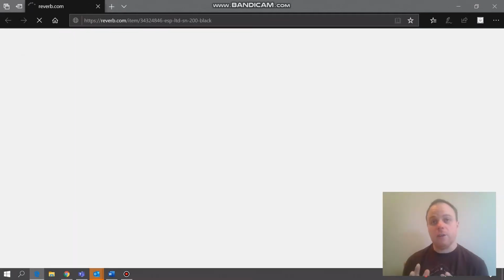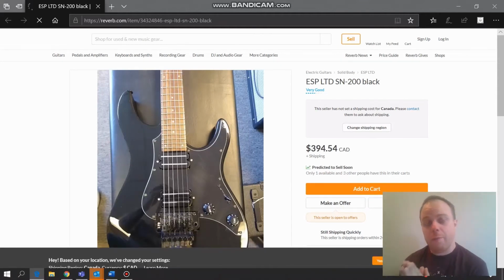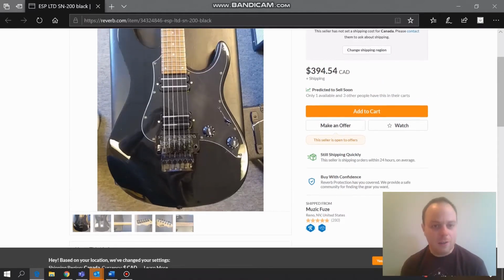Alright guys, the next guitar is another one that I found on Reverb. It's another one that's modded, has upgraded pickups in it, which is of course extra value that you're getting for the same money, and it doesn't really increase the value of the guitar on your end. Right here, it's called the ESP SN-200 Black, and it's got upgraded Dragonfire Power Rails X2N style.